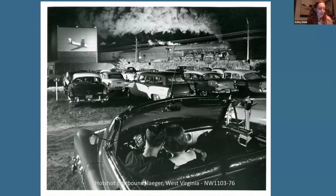And so here is the final image. And you can't actually tell, but this is the copy that he created the negative from for the final print. Link used an early form of Photoshop, aka scissors and glue, to place the plane on the movie screen. And I don't know if you can actually tell, but this is slightly raised from the print itself.